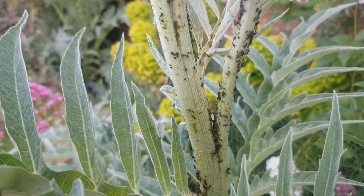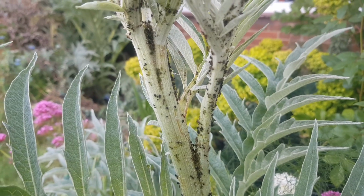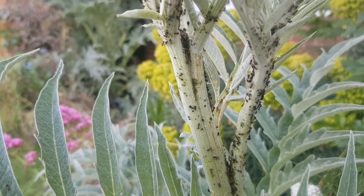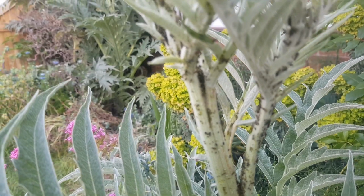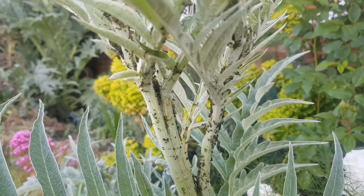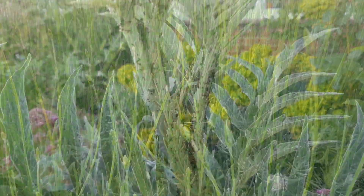So aphids are insects that are bugs. They have little mouth parts that stick into plants and they suck out the juices, and that juice is sweet. Ants love sweet things, so they stroke the aphids with their antennae, and the aphids give off a sweet sticky liquid for the ants to feed on.